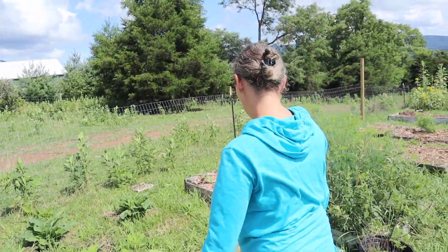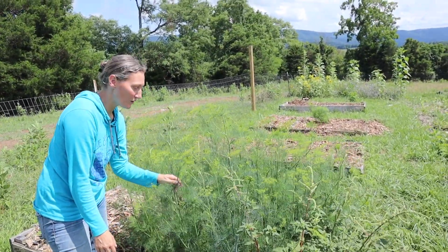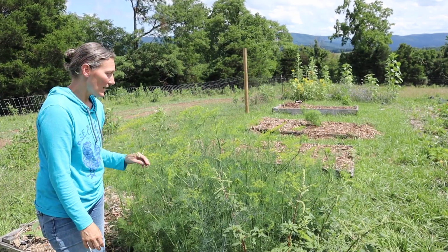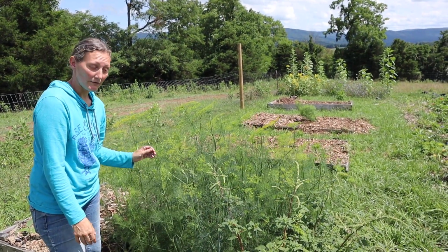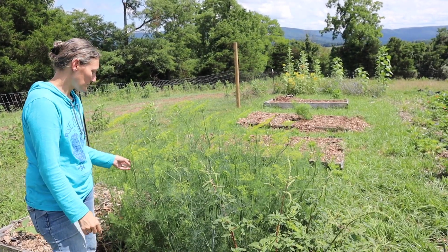Now my dill, guys. Come on. This little dill patch that took forever to take off is officially taken off. And I have had more fresh dill than I've even needed, which is awesome. I'd rather have more than I need than not having enough.